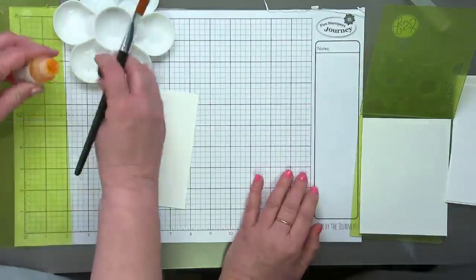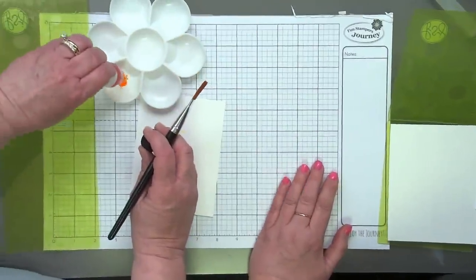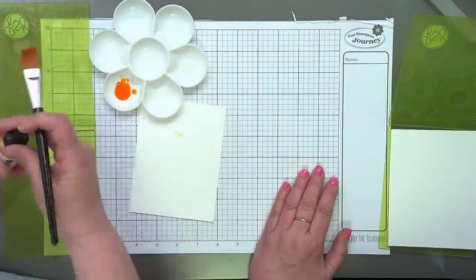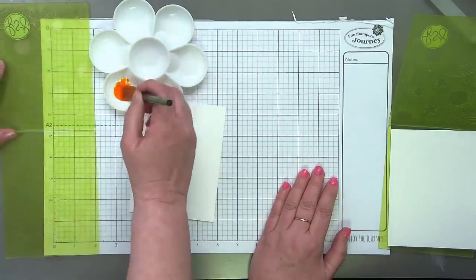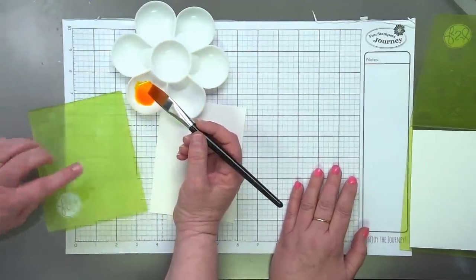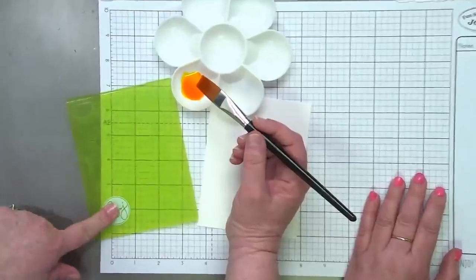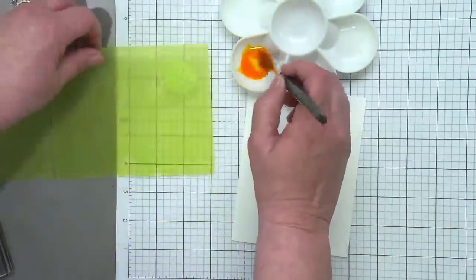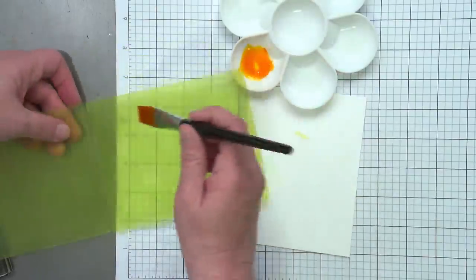I'm just pouring a little bit of our lemon drop out into our little bloom palette here. These things are the cutest ever though. They're fun. They're so cute. And then I'm just going to grab my paintbrush. And I have two choices on the embossing folder. I tend to like to brush it on the side with the logo. That just gives me a little hint on what side to do it. You could do either, but each are going to have different looks, of course.